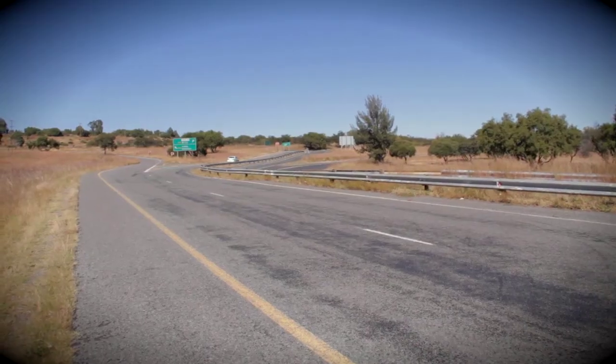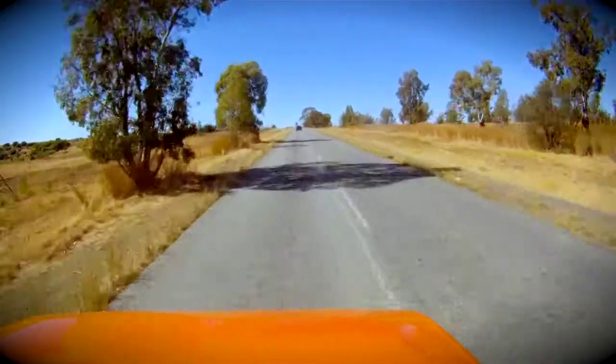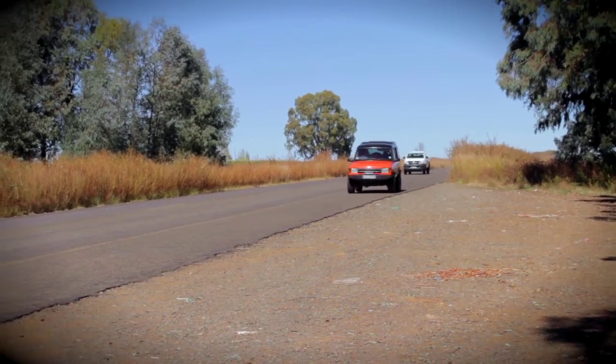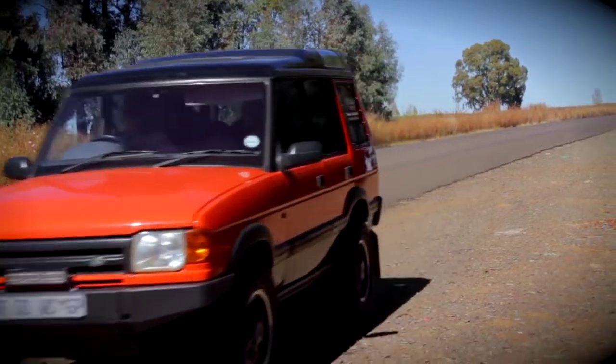Yep, the old girl was humming along just fine. And before Tumelo could say KZTE, we reached the turnoff to the R76 leading to Steynsrus. Time for some B-road driving, something that's right up the alley of this 200 horsepower Discovery. First though, it was time for a quick moment of reflection.